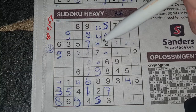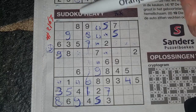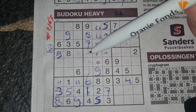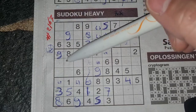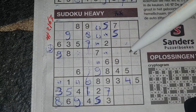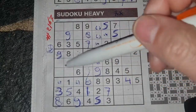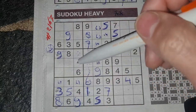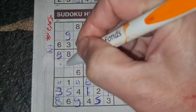How about the numbers 2, 7 and then 7 and the 4. 2, 7, 4. No. Yes, in this big square, we have 1, 2, 3, 4, 5, 6 missing numbers. One of the missing numbers is 4. We see here 4, no 4 in these two boxes. Therefore, no 4 in those two boxes. So the 4 could be here or could be there.